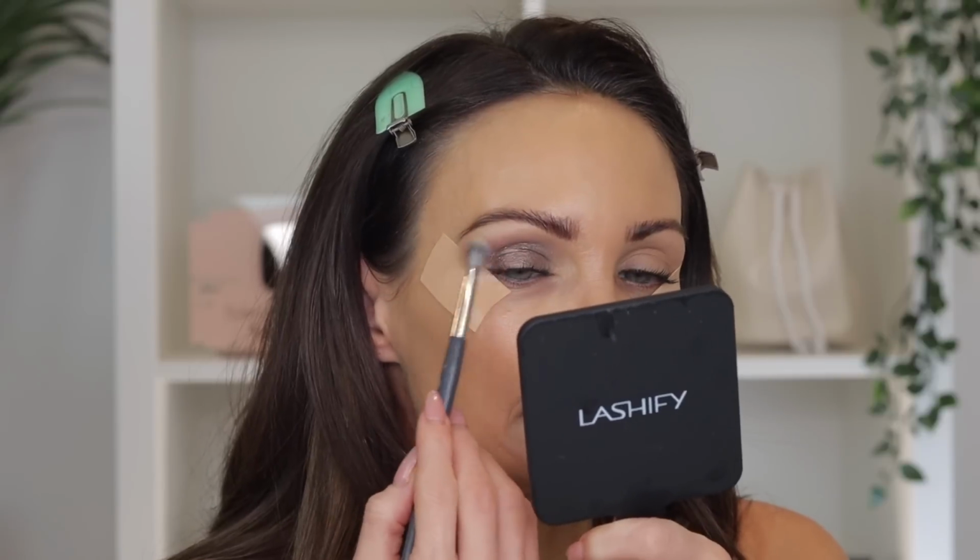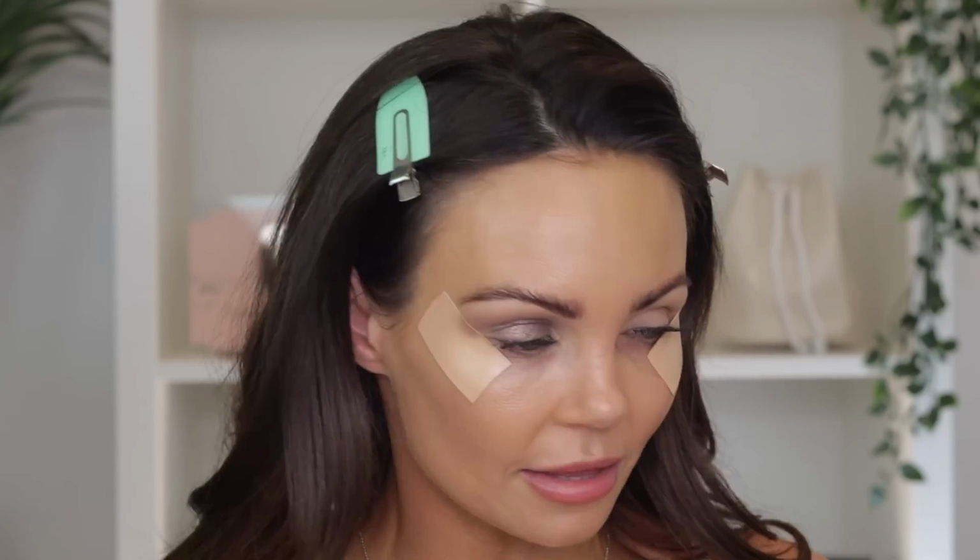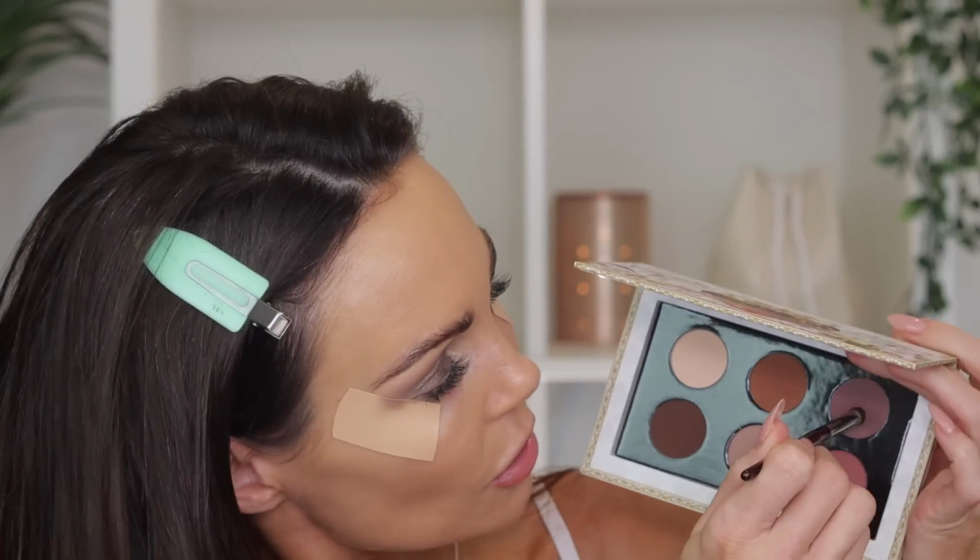So I have to admit, because that formula dries so quickly, I am glad that I put on the liquid eyeshadow first, just because I'm able to go in with an eyeshadow and buff out any of the harsh lines and make it look a little bit more smooth. I think it just makes it that much easier to use at the end of the day. Right. And I'm going to go into this shade.